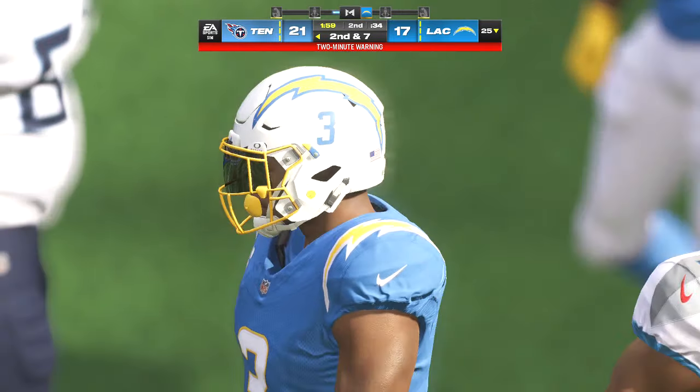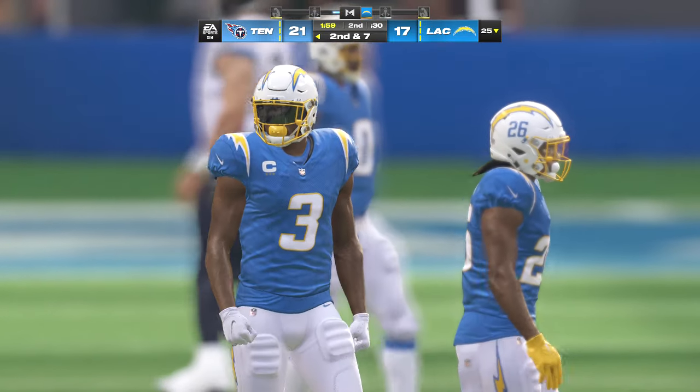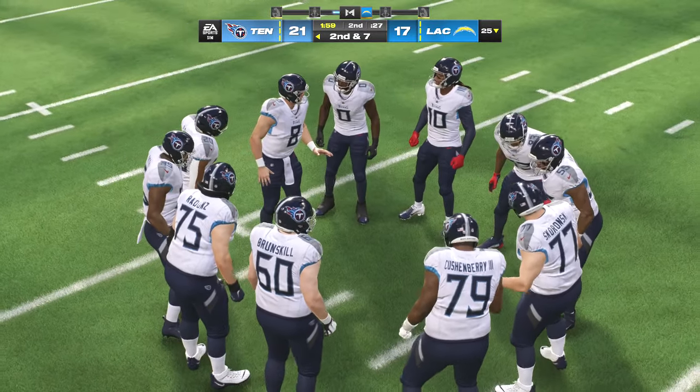And here comes Tennessee as they get set to take the field. And right now, we've got a little bit of an offensive masterpiece going on. Both sides moving the football, scoring points.